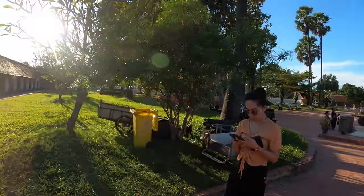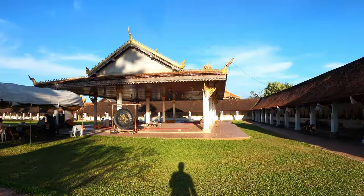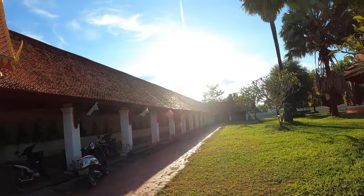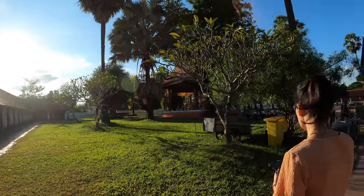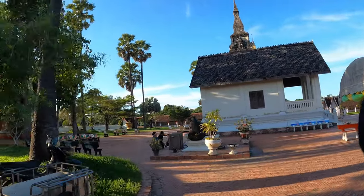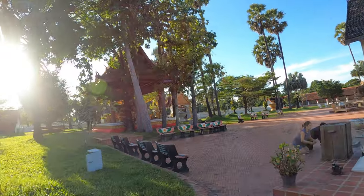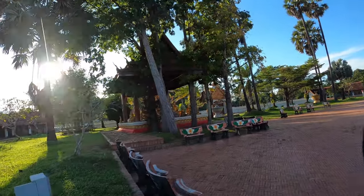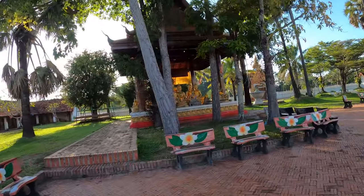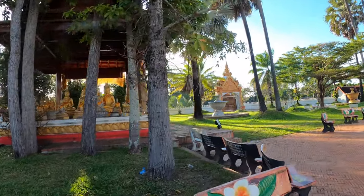The temple is very peaceful and quiet here. And the sun is setting right now, so there's a feeling, I don't know, it's a spiritual feeling that I feel in the atmosphere.